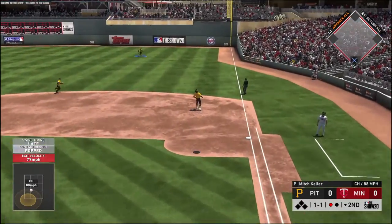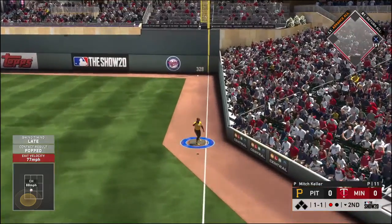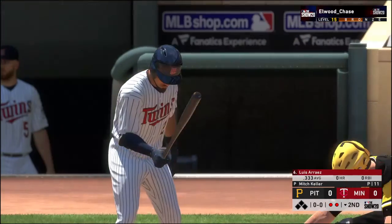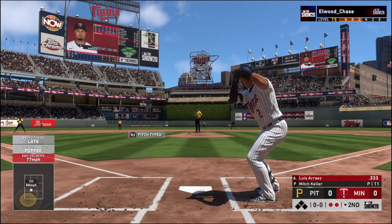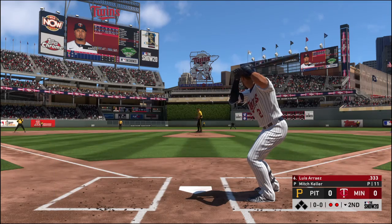Pitch swung on and hit in the air toward the line in right. Polanco on the run. He makes the running play. Two down. Now at the plate, Luis Arraez. The second baseman, Luis Arraez. Ready with the first pitch.